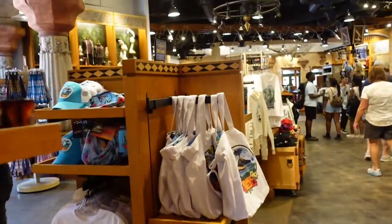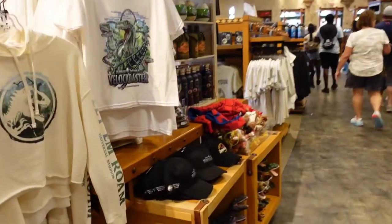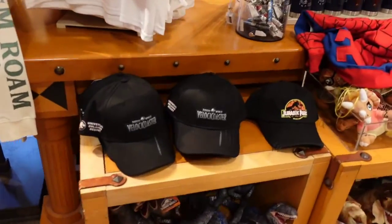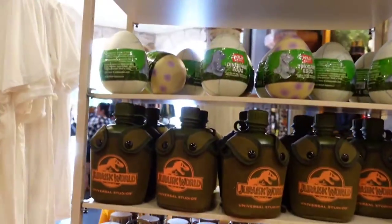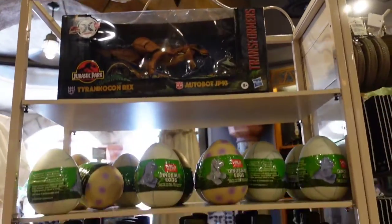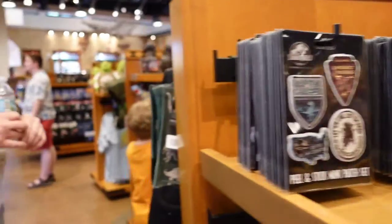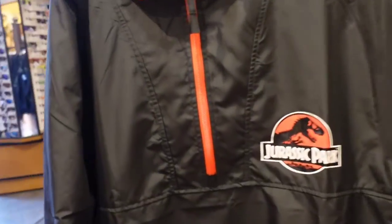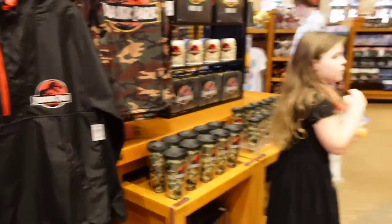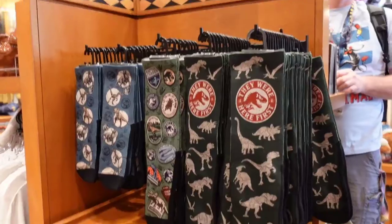So we're going to go look at the Jurassic Park store to see if there's anything different from the front store. And a Velocicoaster hat. I don't remember seeing that before. Some plush baby dinosaurs, some more water jugs. There's some iron-on patches. We already saw that. I like peel and stick patches. That's $50 for the rain jacket. Well, there is iron-on, but these are peel and stick. Those are cute. I like those. Bag and socks.